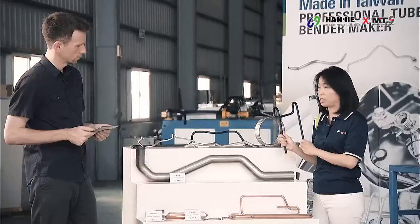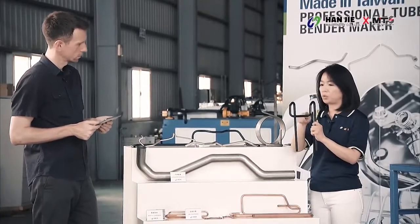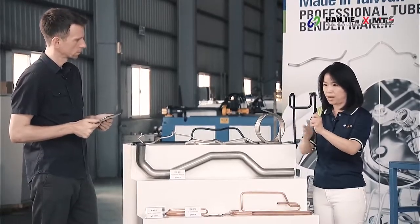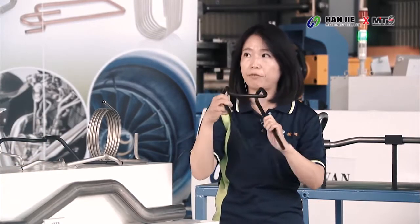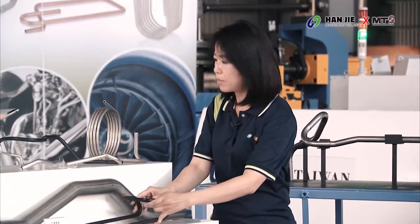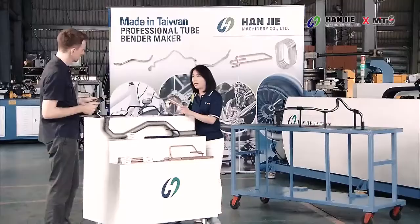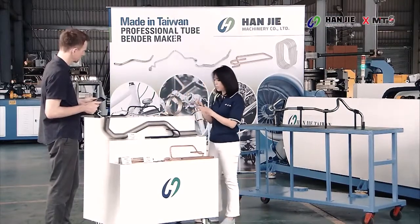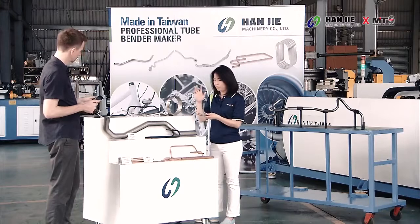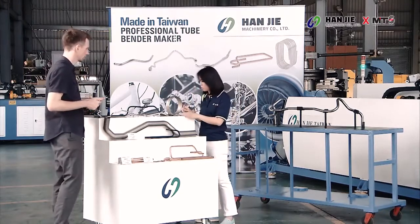This one I need to explain a little bit. It also needs to use left and right hand because you see the gap is symmetrical and it's very easy to have interference again. So by using left and right hand bending, it can finish in one program. And the small pipe here is the coolant pipe or the brake oil pipe. All right. And this one is the pipe for the safety belt. So all kinds of components for the automotive industry, yeah?